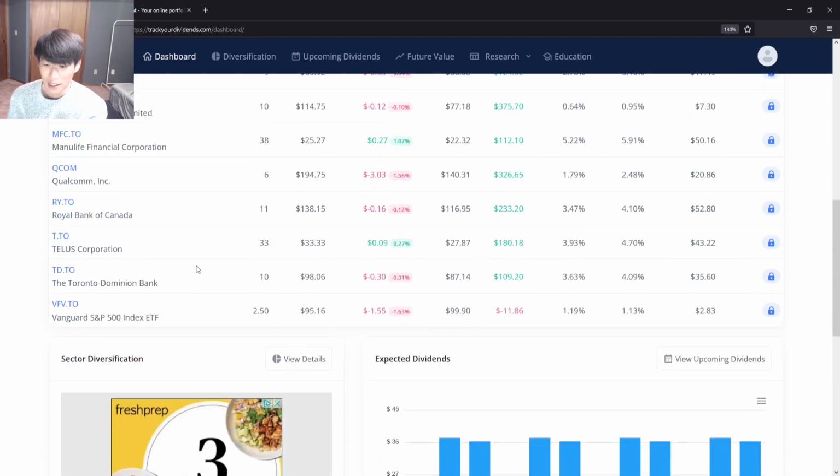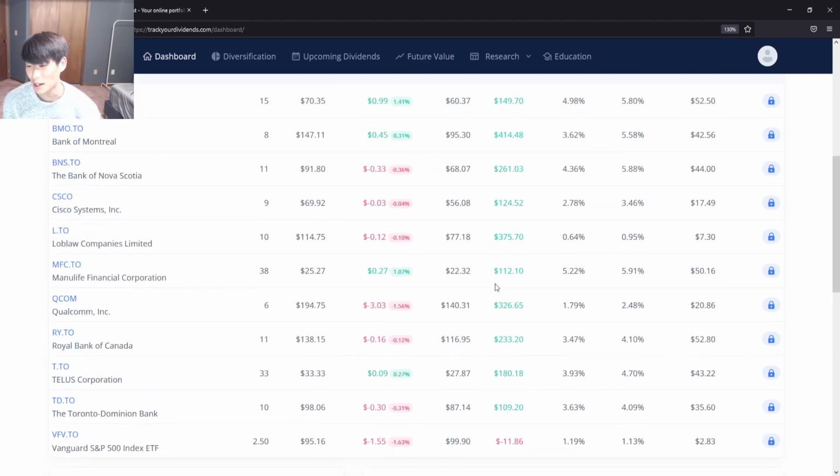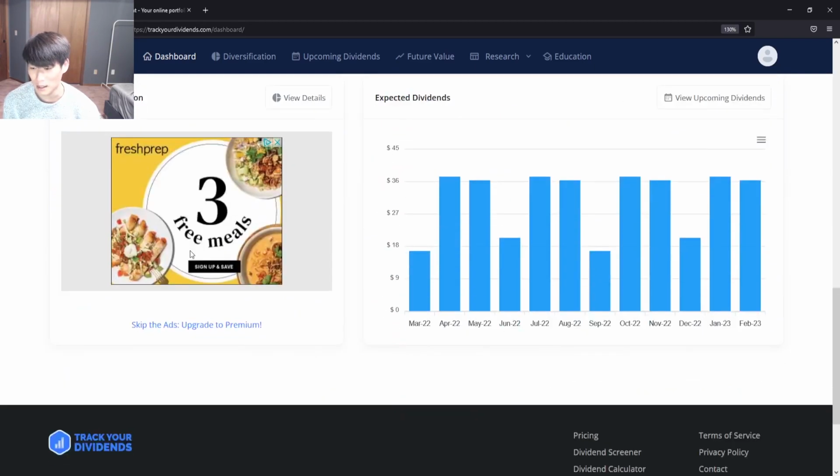If we scroll down and go to TD, now we have 10 shares. We are making $35.60 from this position alone on a yearly basis. Of course, dividends being paid out quarterly. And we get a yield of 4.09% due to dollar cost averaging. VFV coming in at 1.19%, so you will get a higher yield if you bought it at the lowest point there, or at the end day price. And our yield is 1.13, so we're kind of backwards on this one. But we do get a dividend of $2.83 for the year. I'm not sure when that gets paid out, but I'm sure it will.